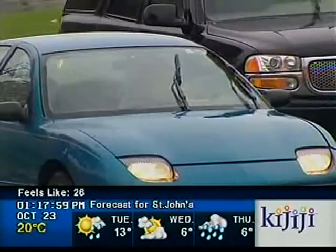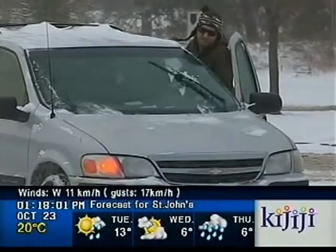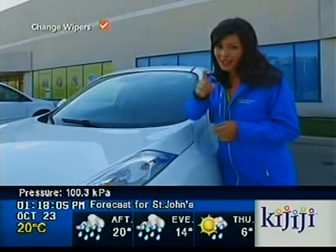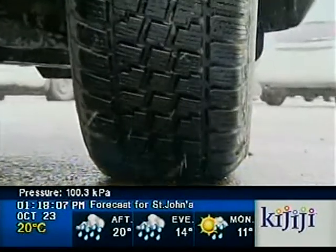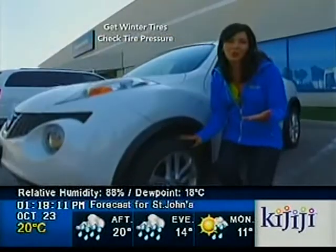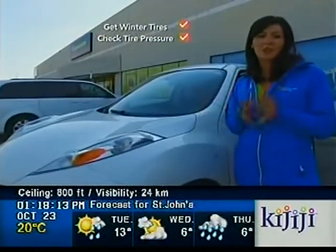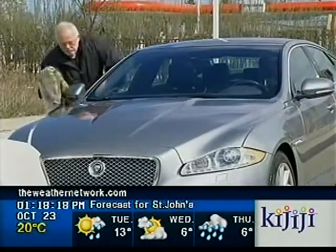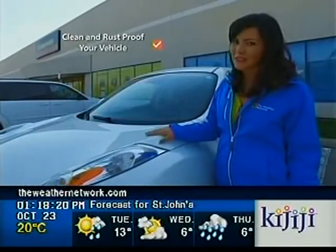Seeing clearly through your vehicle's windshield? Well, that's critical for safety. And these old wiper blades, they won't cut it during our winter. It's best to change them up. While you're at it, change to winter tires. As temperatures drop, so does the tire pressure, so you'll want to test them once a month to make sure they're properly inflated. And while you're doing all this, give your car a good cleaning and perhaps a rust proofing too.